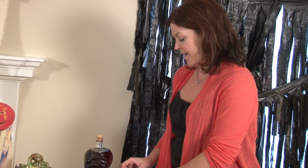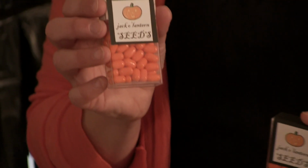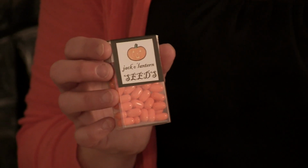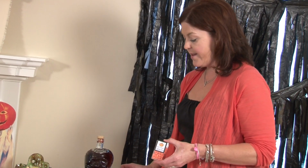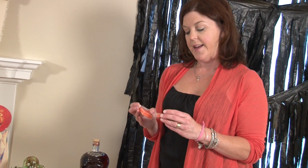So I've made some kind of fun treats here. This is like a little party favor. I've taken orange Tic Tacs and made this label that says jack-o'-lantern seeds and just put it onto the Tic Tacs. So that is easy. You can see here it started, and then just a little bit of black paper, and fairly inexpensive too. And it's a really great little parting gift, especially if you have the party not actually on Halloween. Kids can take something to go.